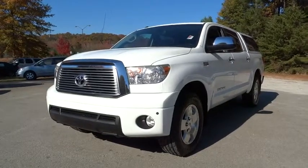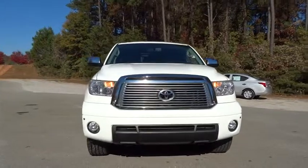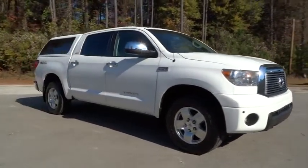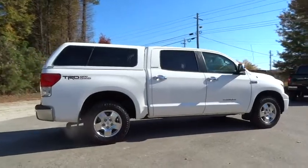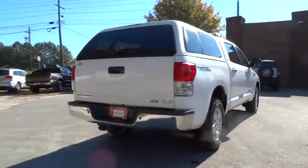The 2010 Tundra. Tundra has a number of unique features useful for those using it as a work truck, including extra large door handles, a deck rail system, and an integrated tow hitch. Included as standard are vehicle stability control, traction control, electronic brake force distribution, anti-lock brakes, and tailgate assist.